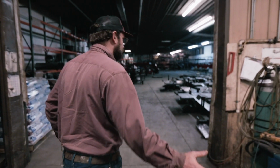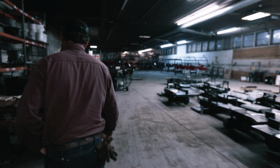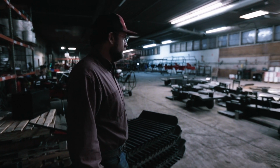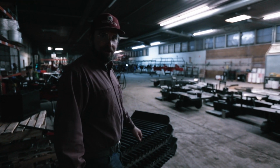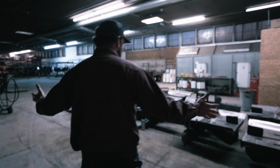So now we're leaving weld and we're heading to paint and assembly. I was just talking about those table grates. That's the finished product prior to paint right there. Gonna hit paint tomorrow. Probably be on a machine heading out to one of you guys by early next week. We got some mainframes on the floor right here.